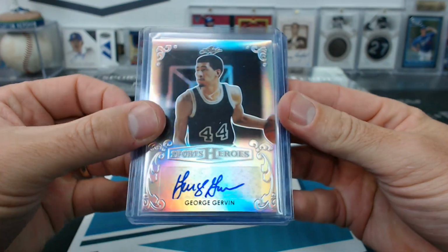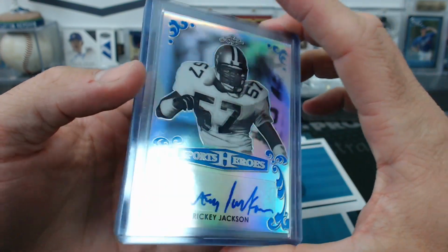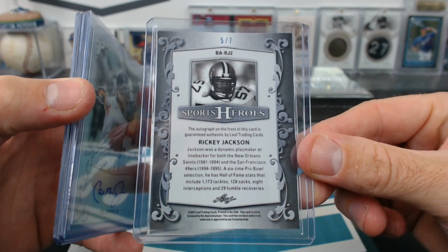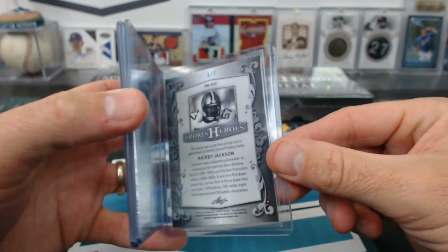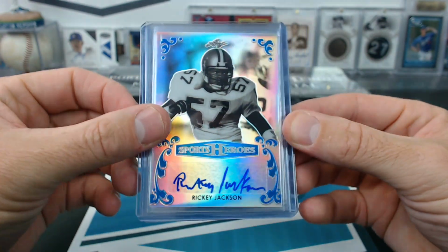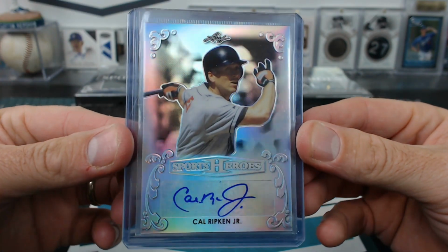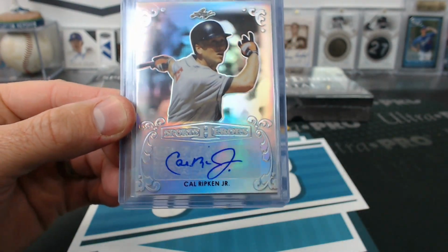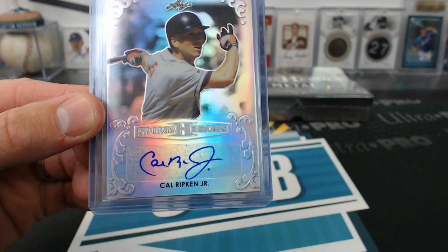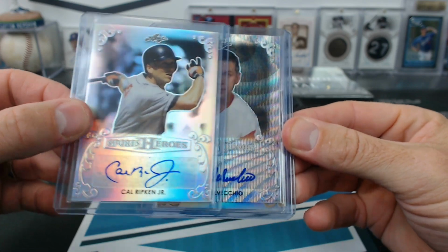The next box. We have Ricky Jackson. That is a blue, numbered 5 of 7. New Orleans Saints and Niners. Ricky Jackson. Under that, Cal Ripken Jr., base auto. There's always Cal Ripken Jr. stuff in Leaf. Frank Thomas and Cal Ripken Jr. Love Leaf. I love Leaf.